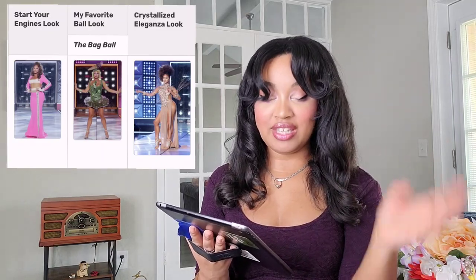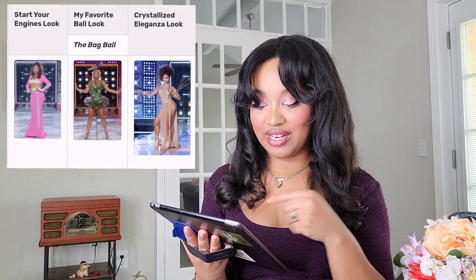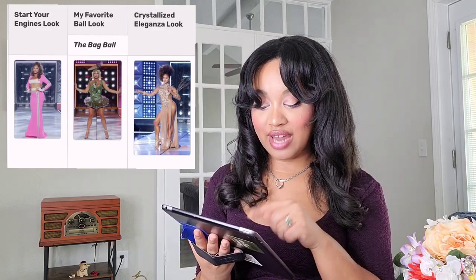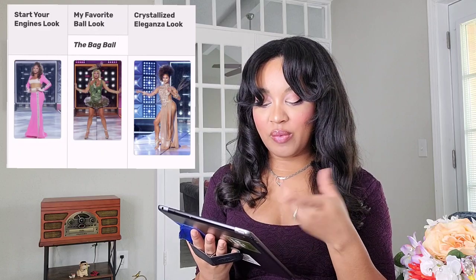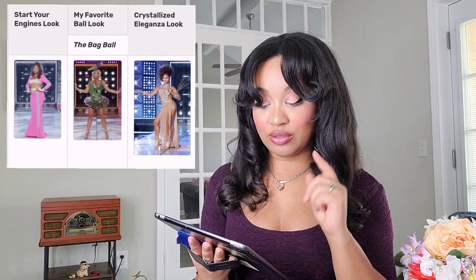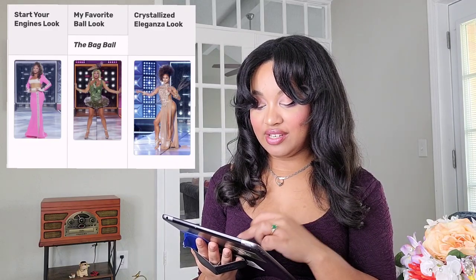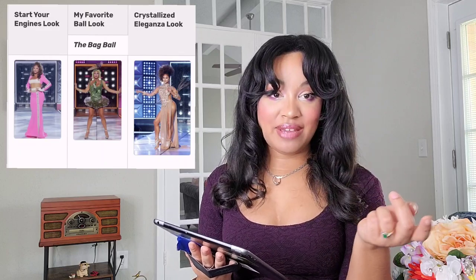And she was smart because everyone was going for silvers and diamonds and stuff like that, and she went for the golds. I do like the hair. I like the silhouette. I do like this look, and this picture actually doesn't really do it justice. It was actually really great on the runway. Overall, I'll give it a 7.5.